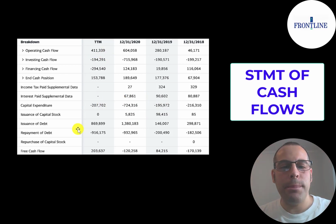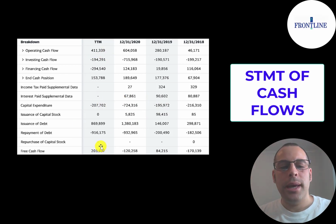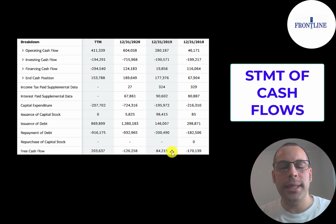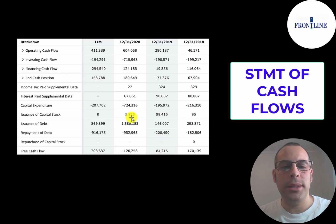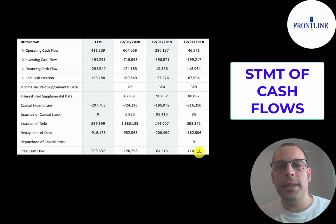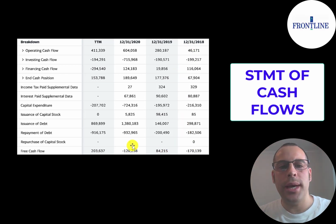They spent over $700 million in 2020. Operating cash flow minus capex gives you your free cash flow. And they did have a lot of free cash flow in the trailing 12 months, the most ever at 200 million. It was also positive in 2019, but negative in 2020 due to large capex, and negative in 2018 due to low operating cash flow. So they were paying a dividend in 2018, 19, and most of 2020.